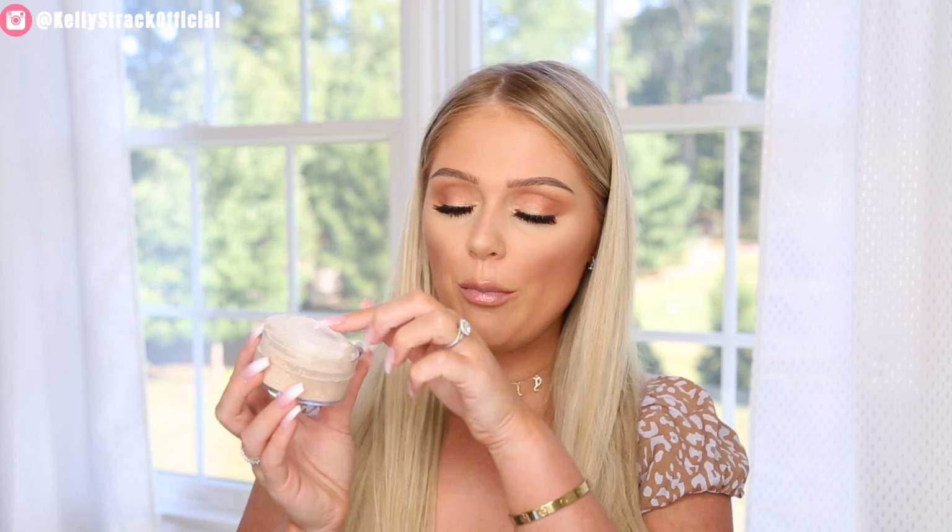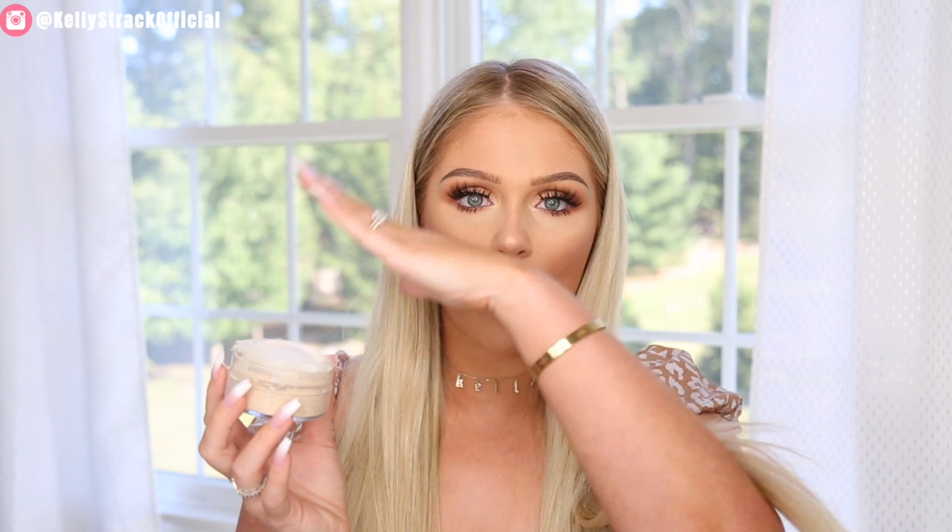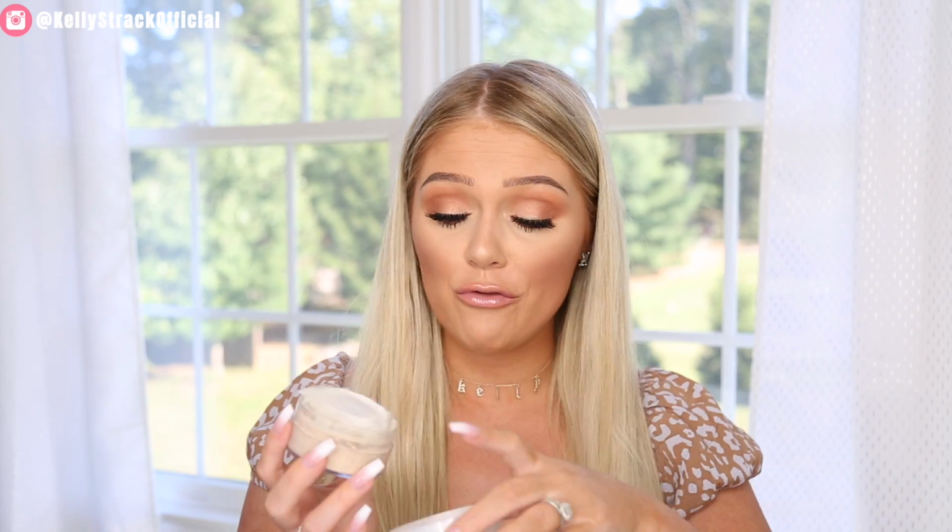And what I like about this is it's very easy to travel with because it does have this little puff which holds in any of the excess powder. So you can just put this here and not worry about the powder filling up the cap and going everywhere while you're traveling, because that has happened to me many a time. So you definitely don't want to travel with a loose powder that doesn't have some sort of thing that can stop it from flying everywhere. This has been a favorite of mine for my under eyes recently.